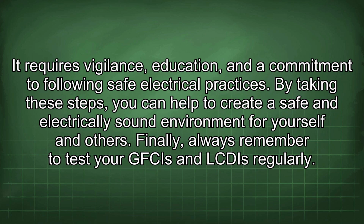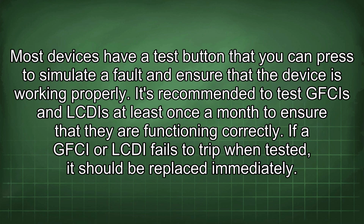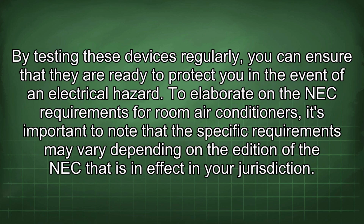Finally, always remember to test your GFCIs and LCDIs regularly. Most devices have a test button that you can press to simulate a fault and ensure that the device is working properly. It's recommended to test GFCIs and LCDIs at least once a month to ensure that they are functioning correctly. If the GFCI or LCDI fails to trip when tested, it should be replaced immediately. By testing these devices regularly, you can ensure that they are ready to protect you in the event of an electrical hazard.